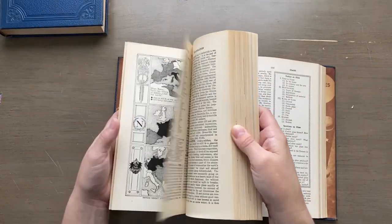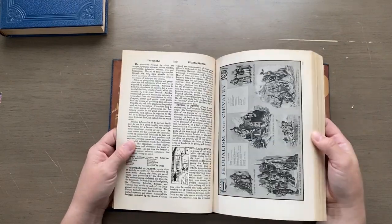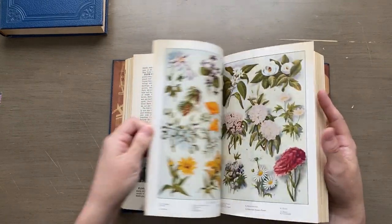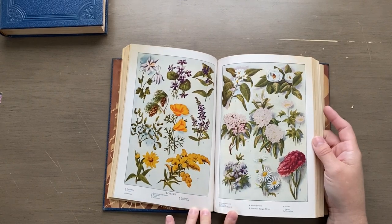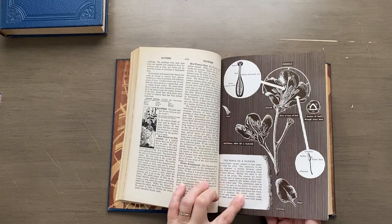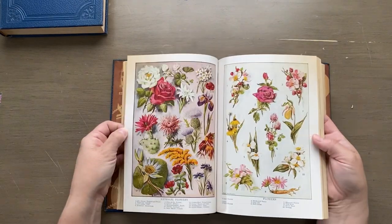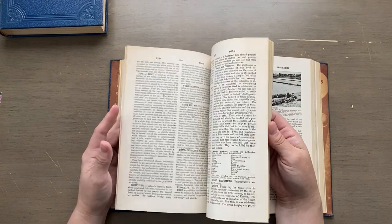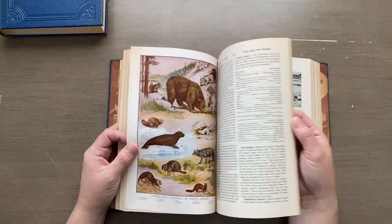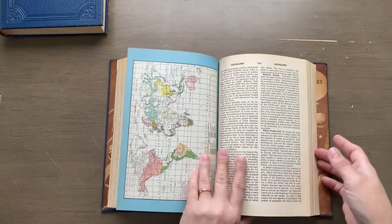And then there's also quite a few colored plates or colored illustrations throughout this past one. Like that. This one's got the flowers in it, so that's beautiful, so that'd be a really fun page to use. And then on the back, one side's blank. There's actually another one on the flowers. Animals. Eight maps.